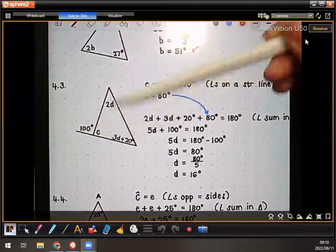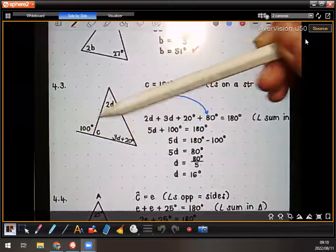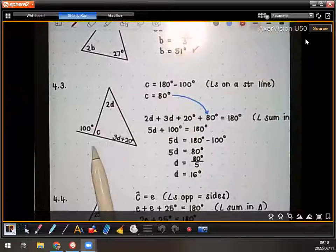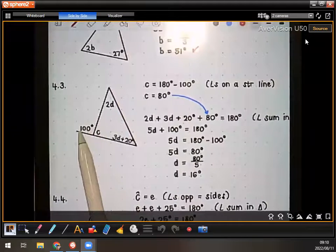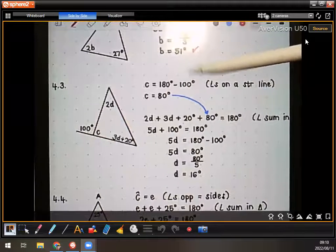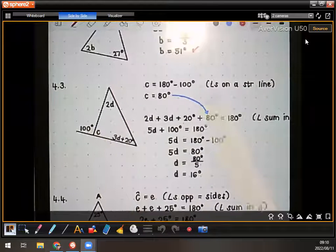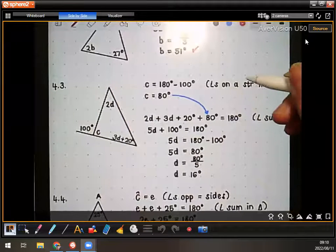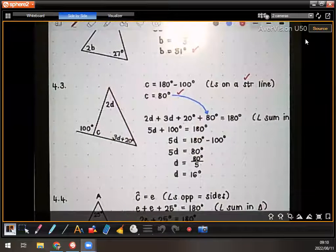In this case, you could have found D by doing exterior angle of a triangle, but I think it was easiest to just find C first, right? Because do we see that these two angles are on a straight line? 100 degrees and C. So C is going to be 180 minus 100, right? That's going to give you C, and the reason is angles on a straight line. So for that step, for calculating C, we take 2 marks.